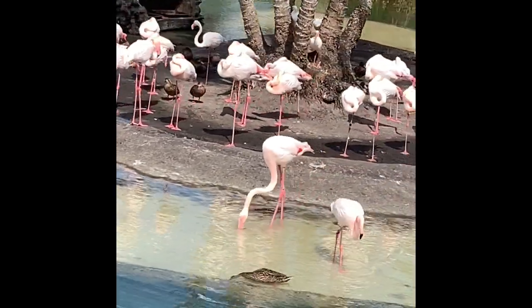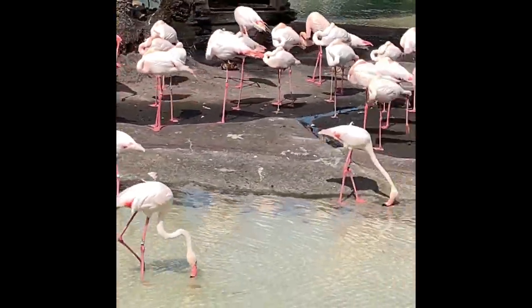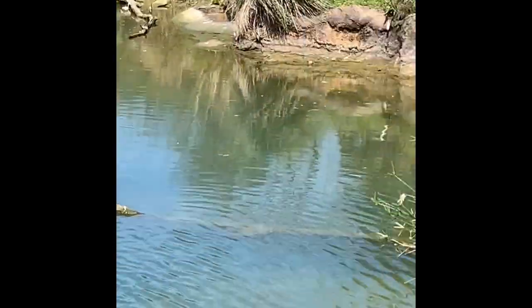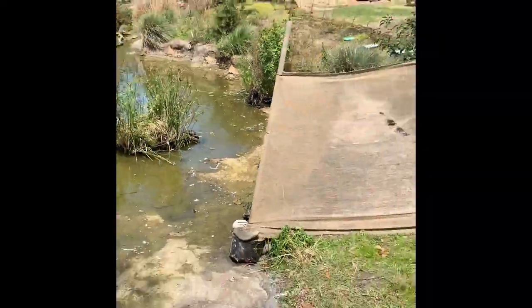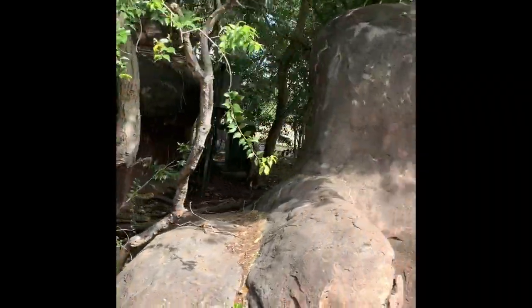That pink color comes from a substance called beta carotene, which makes up the shells of their sole source of food, brine shrimp. And you see some of them are standing on one leg. They're not exercising. That's called nesting. And when they fold their necks up, they're actually sleeping on one leg.